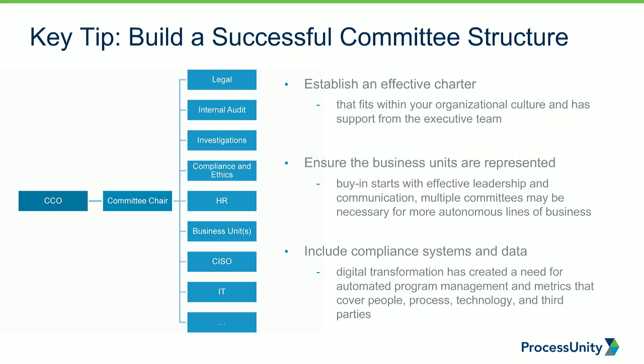One of the things that's really important for keeping success on that committee structure is to ensure that the business units are represented. You don't want to have a committee that's just full of legal and internal audit, compliance and ethics folks. You need to have business representation to hear what their concerns are and what their challenges are as compliance requirements bear down on their business. And you have to accept that and realize that that's an important part and plays an important part of the conversation as you go through, you know, investigations.